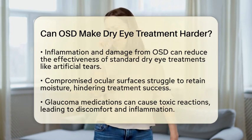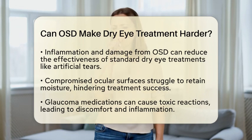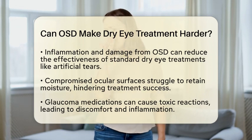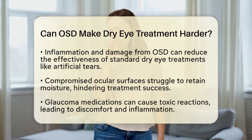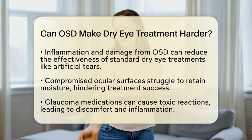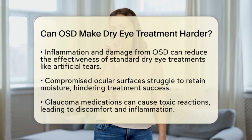Additionally, the medications used to manage glaucoma can cause toxic reactions on the ocular surface. This can lead to increased discomfort and inflammation, which may discourage patients from consistently using their glaucoma medications. As a result, managing dry eye becomes even more challenging when OSD is present.